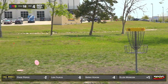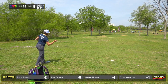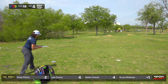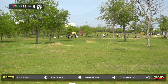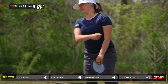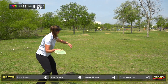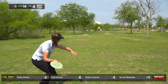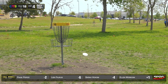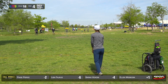Ellen with her Gator. Got a little bit of a skip, but she'll have a putt for her birdie. Lisa's Firebird. She uses that a lot for approach shots. Gets a straight skip up that elevation, but she's a little bit off to the side, so she'll have a putt to finish out her birdie look. Throwing a Reactor, looking for it to settle. I'm tired of headwind putts. And that's a great way to end your round, too.